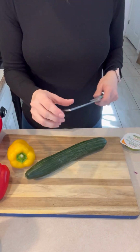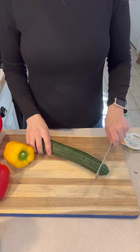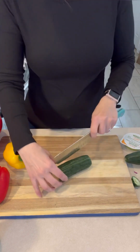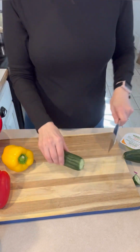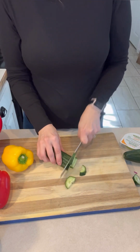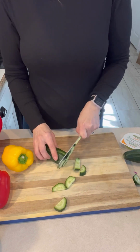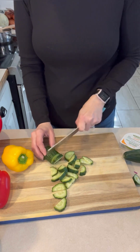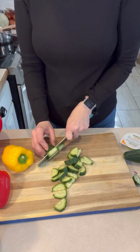And then for dinner, I decided to make a salad. It was actually a really random salad because I didn't plan ahead. I just decided, you know what, I'm going to have a salad. And my husband said he wanted a salad too. So I just grabbed some things out of the refrigerator. And so first I sliced up this cucumber.